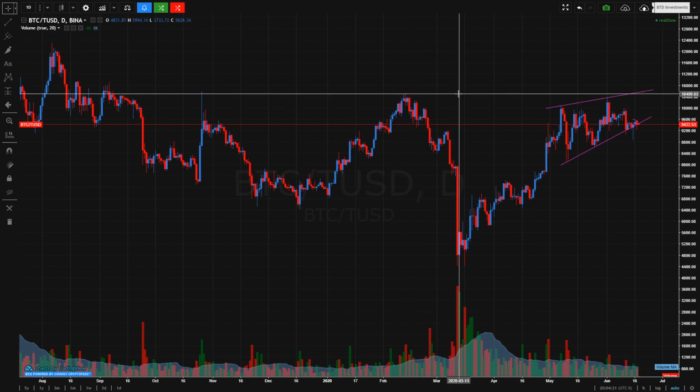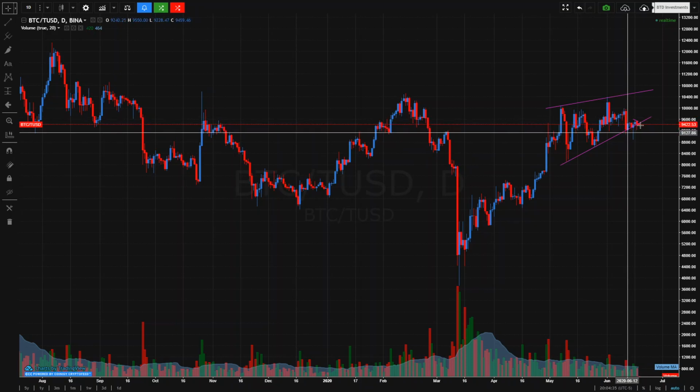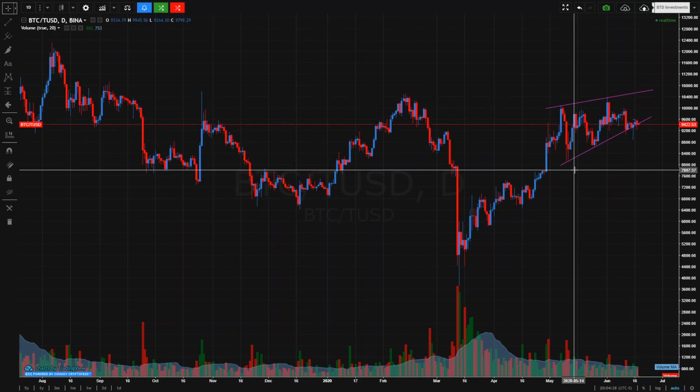I guess the point I'm trying to make here is, given this price action, I actually see strength, not weakness, in the Bitcoin price.